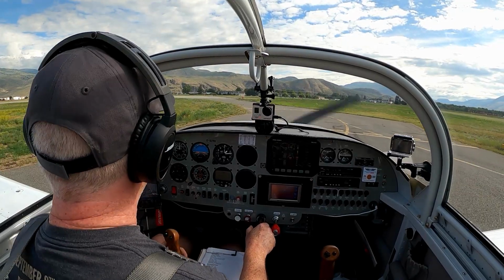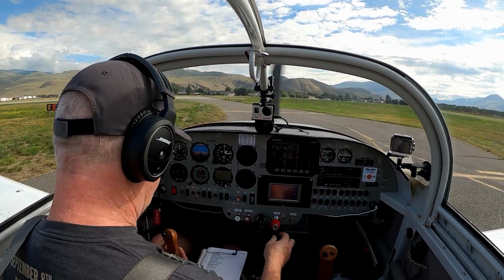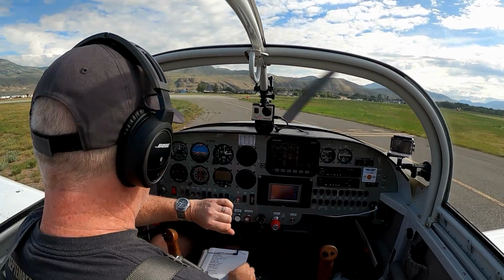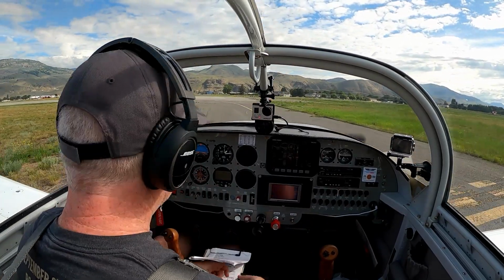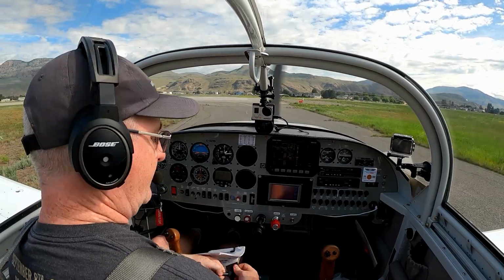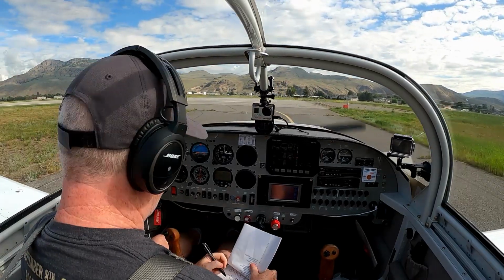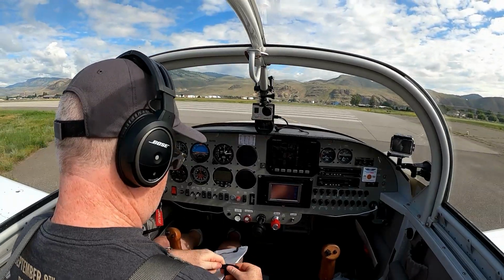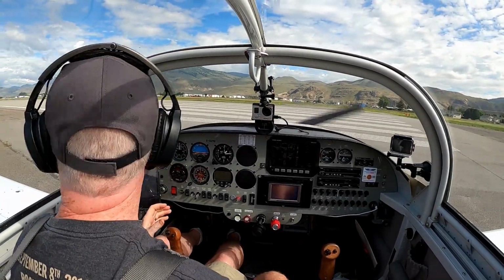So, landing lights and strobe lights on. Mixture full rich. Transponder to altitude. And our time up will be at 36. This is a good test flight for the new GoPro.